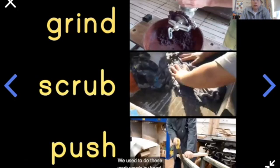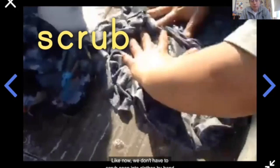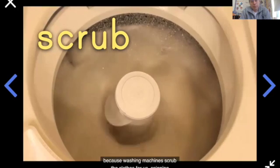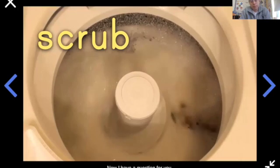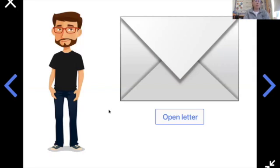We used to do these work words by hand, but now there are machines that do these work words for us. Like now, we don't have to scrub soap into clothes by hand because washing machines scrub the clothes for us, spinning them around until they're all clean. Now, I have a question for you. I sent it to your teacher so that you can read it together. Ooh, let's open Doug's letter.